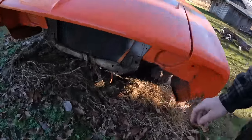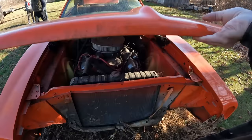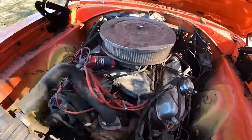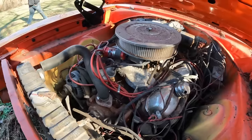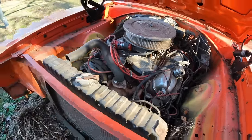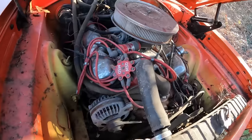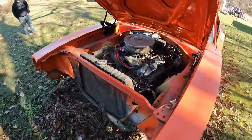All right, let's look under the hood too. I guess we don't have a hood latch. So it's got a 440 under the hood. Got a Wyand intake with a Holley carburetor. Still got cast iron manifolds. It's all here, is the main thing. Even has the MSD distributor in this thing. So we'll have to dig into this thing and see if it's actually gonna run.